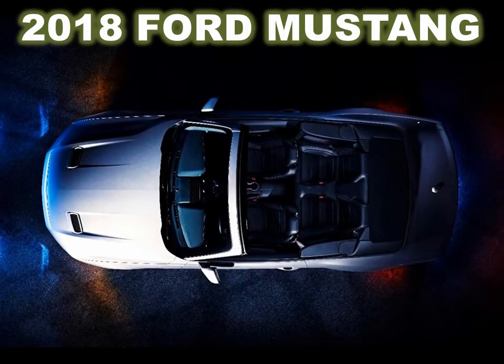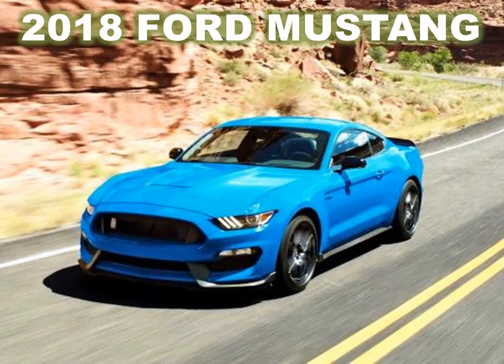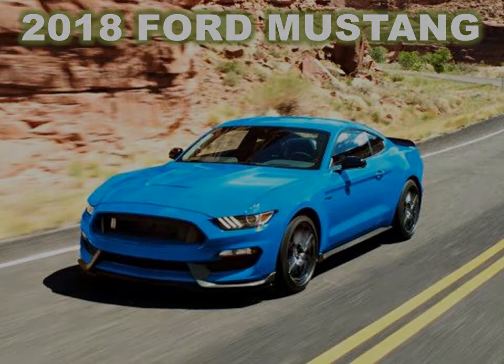In terms of safety, Ford will offer new driver assistance tech never previously offered on the Mustang. The car will now get an available pre-collision system with pedestrian detection, lane departure warning and more. Of course, everything we've just talked about will be available in coupe or convertible form.